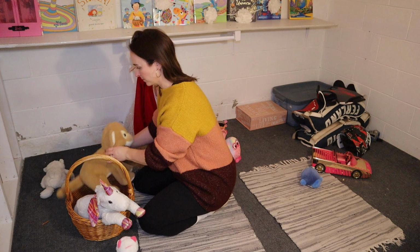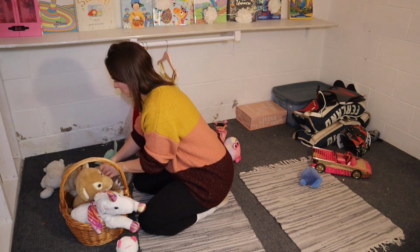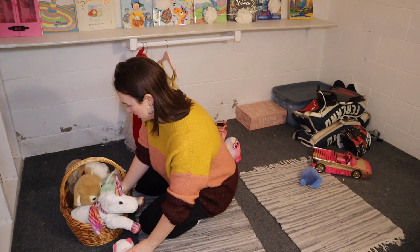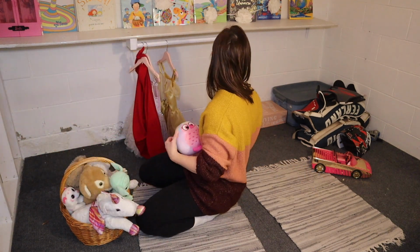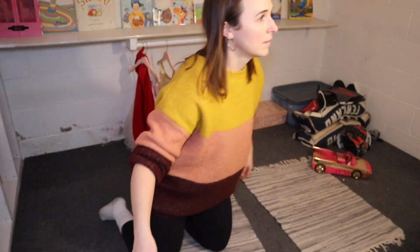Over the Christmas holidays, we reorganized our basement storage and our toy storage. I've broken that project into two different videos because it was quite long. So this first part, part one of our little project, is today, and that is our basement organization, like our basement storage, our totes, all that kind of thing.